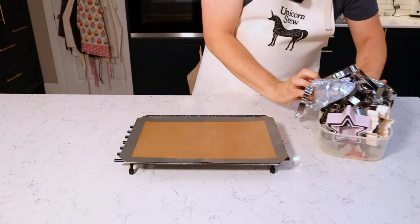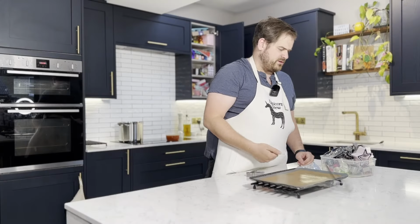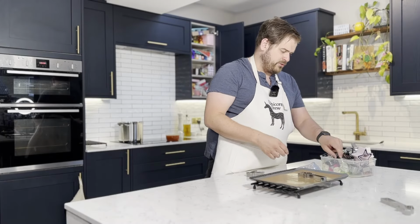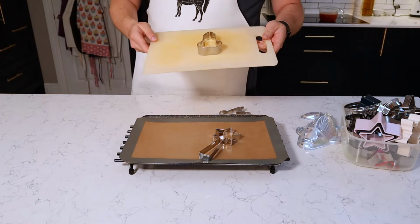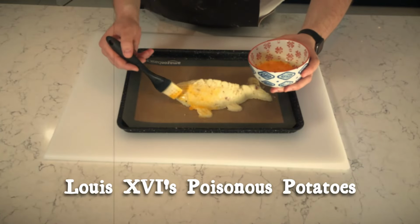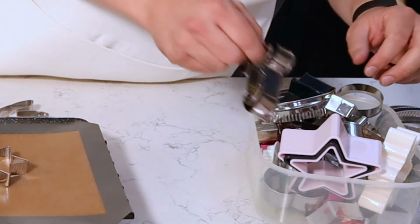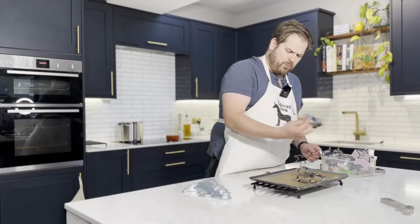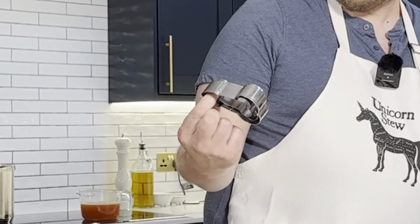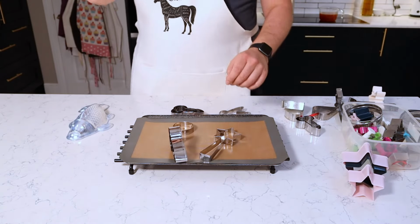Oh, Jesus. All right, got a bunny. What the hell's that? An elf? I don't know. These are all quite Christmas themed. Yeah, not using that. This was from the time I tried to make fish shaped like potato, from the episode on when the French thought that potatoes give you leprosy. Christmas, Christmas, penis, Christmas, more, but why are there two sets of penis ones? All right, there's an adorable heart, let's use that. And let's just go with a boring circle too.